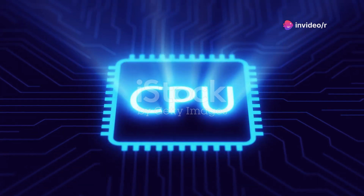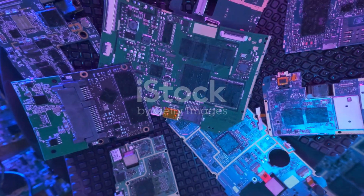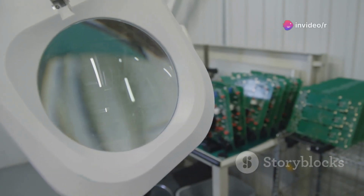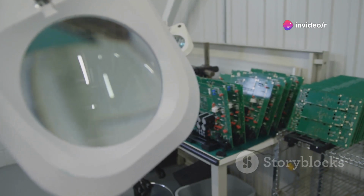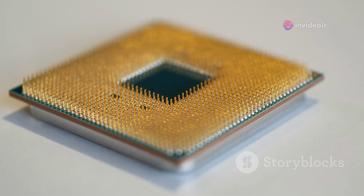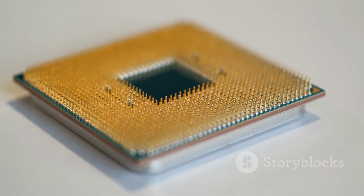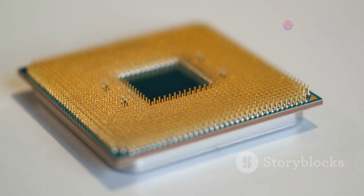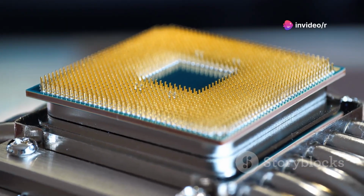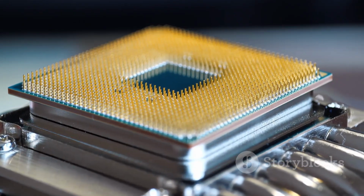Section 6. Control Unit and ALU. The heart of the operation. In the intricate world of microchips, the control unit and the ALU are the unsung heroes, working tirelessly behind the scenes. The control unit acts as the brain of the microchip, fetching instructions from memory and directing the other components to execute them. It deciphers the instructions and sends signals to the appropriate parts of the chip, ensuring that each task is carried out in the correct sequence.